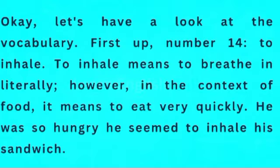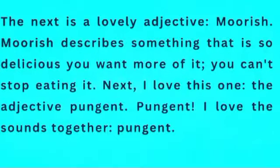First up, number 14, to inhale. To inhale means to breathe in literally. However, in the context of food, it means to eat very quickly. He was so hungry he seemed to inhale his sandwich. The next is a lovely adjective, Moorish. Moorish describes something that is so delicious you want more of it. You can't stop eating it.